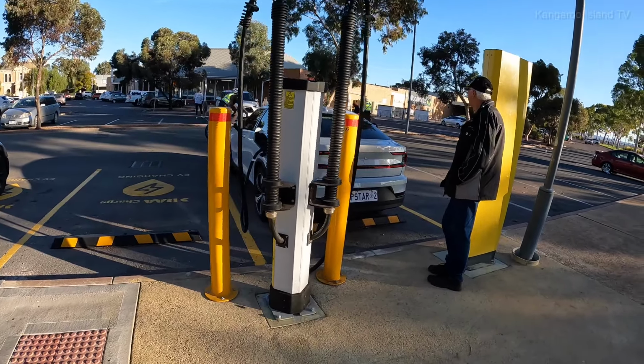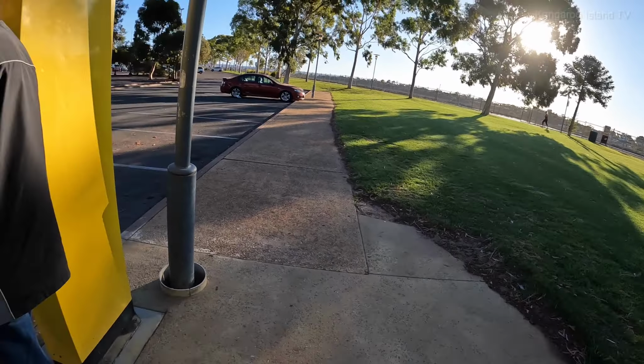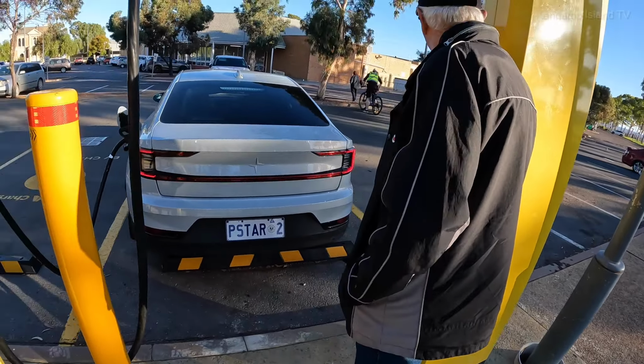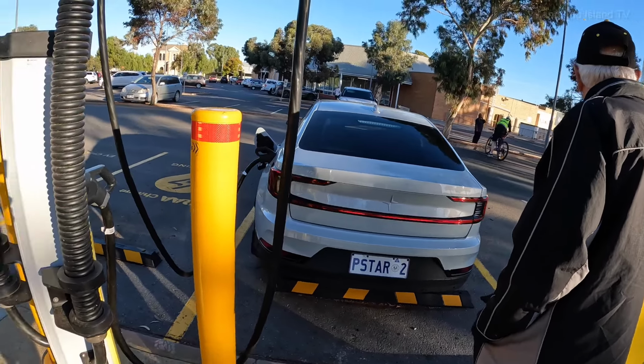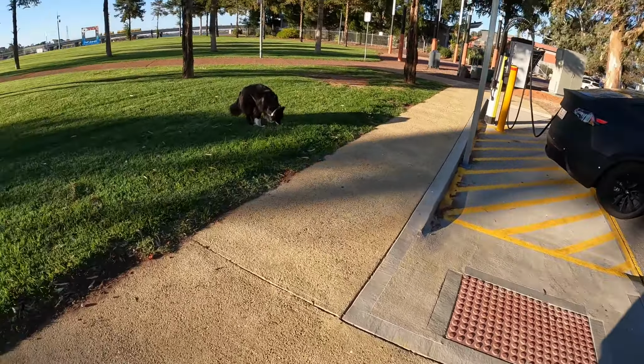So Port Augusta's a total dry zone now, because they've had issues in the past, but I see they're all taking care of each other. Twiggy, what do you reckon?